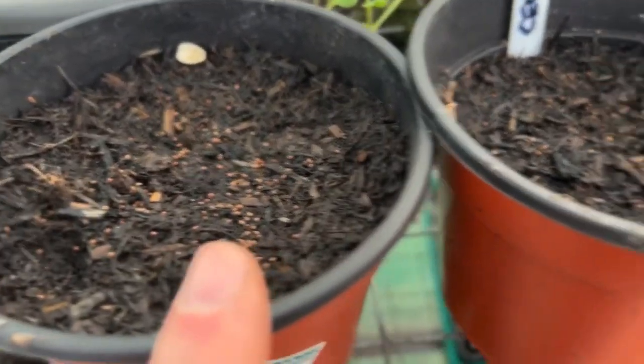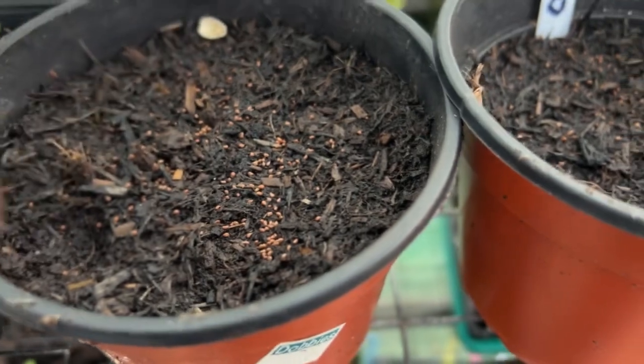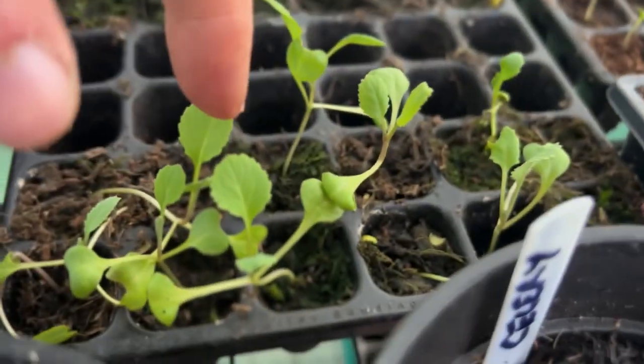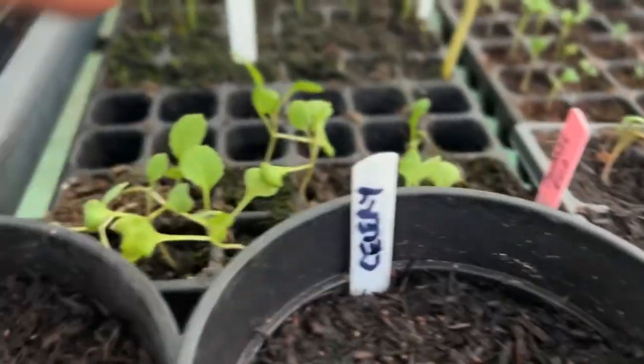Celery and celeriac, I've been late in doing these, so they're just sprinkled on the top because they germinate with light. I don't know if you can hear me over that rain. And here we've got one of the cabbages. So we've got quite a few cabbage varieties. I've got a couple of there to try out that I got from Tamar. That whole tray there is from Tamar. And we'll see how they come out.